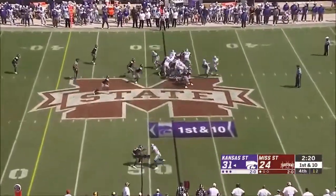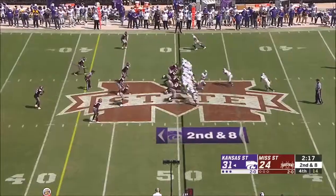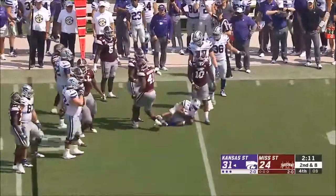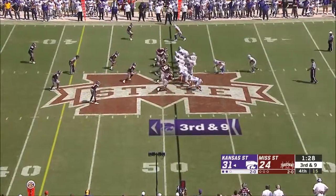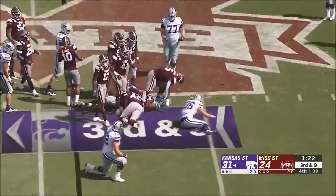For Kansas State's defense. Gilbert. This is where you trust the senior James Gilbert to hold on to the football and stay in bounds even if you get shut down, which he does. A crucial penalty. Gilbert. Trying to cut back. He's got nowhere to go.